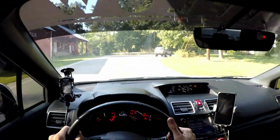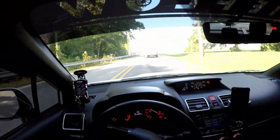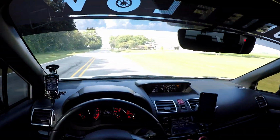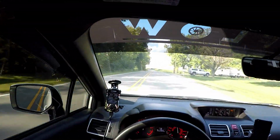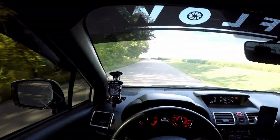Got a Jeep in front of me slowing me down. Talk about number 10. Damn, I love the freaking twisties.